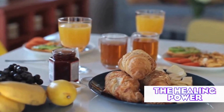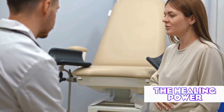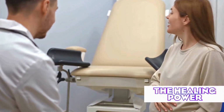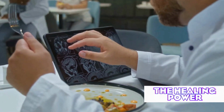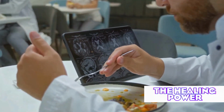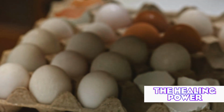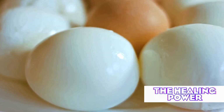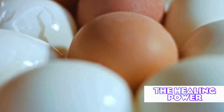Eggs are a breakfast staple for many, praised for their protein content and versatility. However, for those with kidney issues, eggs present a complex nutritional puzzle. Key findings. A 2020 study in the American Journal of Clinical Nutrition found that higher egg consumption was associated with a lower risk of chronic kidney disease in the general population. However, research in the Journal of Renal Nutrition highlighted that the high phosphorus and protein content in eggs could be problematic for those with existing kidney disease.